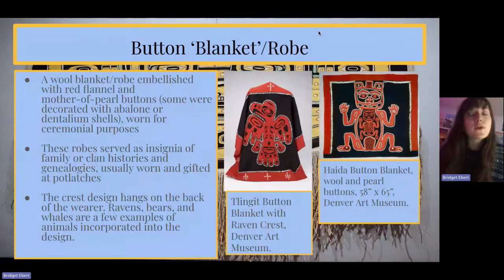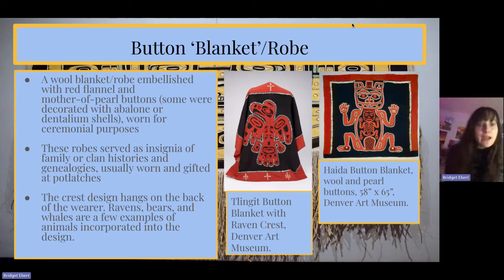And we also have button blankets or button robes, which are wool blankets or robes embellished with red flannel and mother-of-pearl buttons. Some were decorated with abalone or dentalium shells, worn for ceremonial purposes. These robes served as insignia of family or clan histories and genealogies, usually worn and gifted at potlatches. The crest design hangs on the back of the wearer. Raven, bears, and whales are a few examples of designs incorporated.